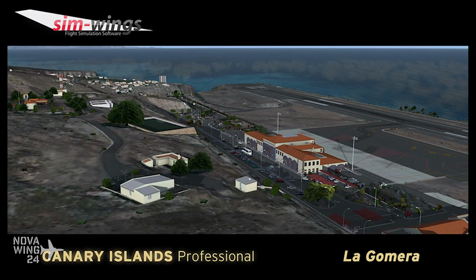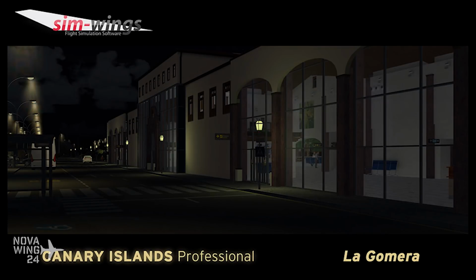This one does not serve as an international airport, funny enough, the La Gomera Airport, because it is one of the smallest in the actual Canary Islands chain. Therefore, it is a feeder for all these smaller turboprops coming in from the other islands.